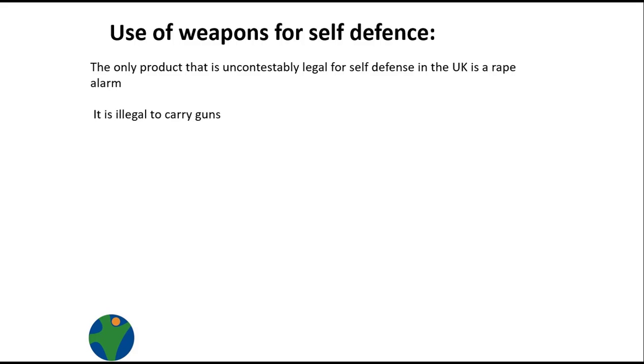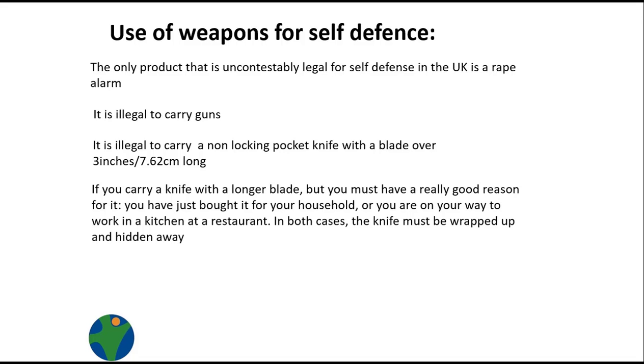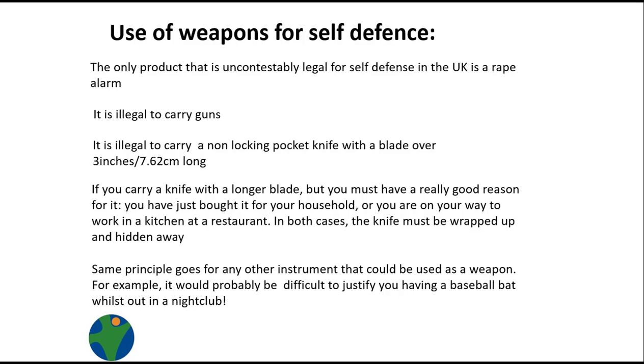It is illegal to carry guns, and it is illegal to carry a pocket knife, especially a non-locking pocket knife with a blade that is over 3 inches, that is 7.62 centimeters long. If you carry a knife with a longer blade, like a bread knife, you must have a very, very good reason for it. So, for example, you might have just bought it in a shop and you're carrying it home, but that knife will be in its original packaging, for example. So the same principle goes for any other instrument that could be used as a weapon.